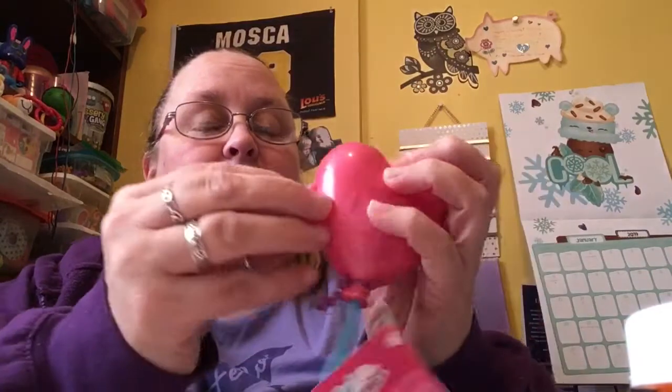I never do well with these tear strips. It worked out halfway and then it broke, but I do like this. It looks like a little balloon. I haven't seen those balloonimals yet, and I really want to get them, but this is super cute. So let's see how the inside looks.